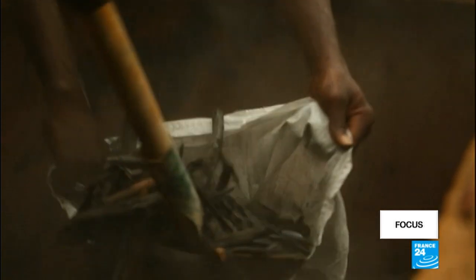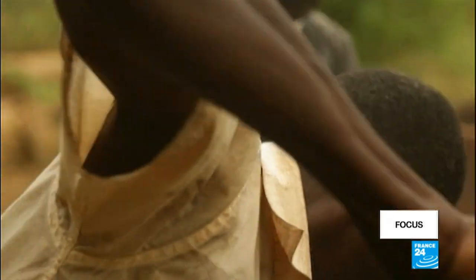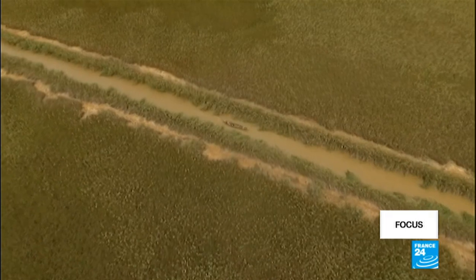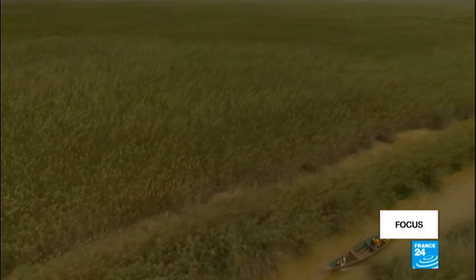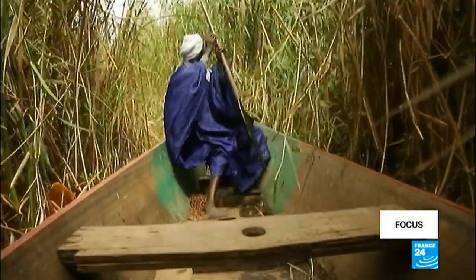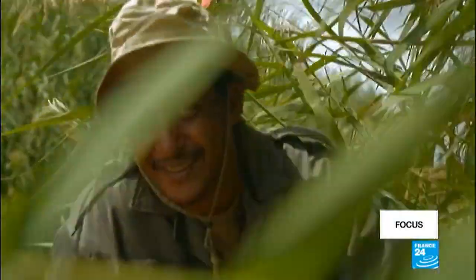It was a Mauritanian engineer who first came up with the idea of turning typha into coal. The project has been supported for the past 5 years by Cornet, a French NGO. In 30 years, typha has overrun the region, an area equivalent to 36,000 football fields. And trying to access the Senegal River involves a lot more than simple navigation skills. You see how difficult it is to move around? Each year they clean up, but the typha grows back relentlessly.